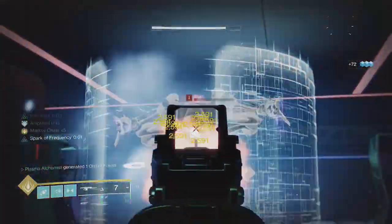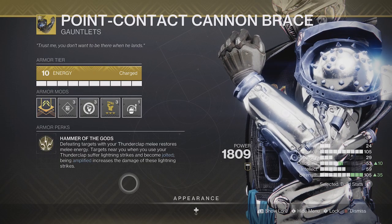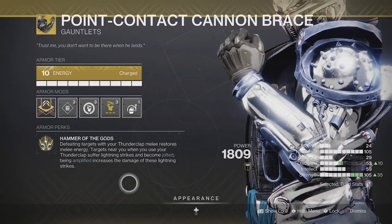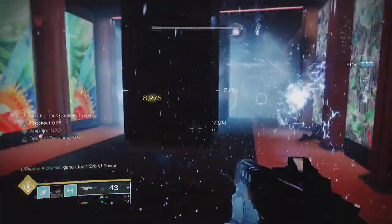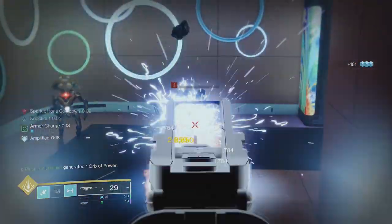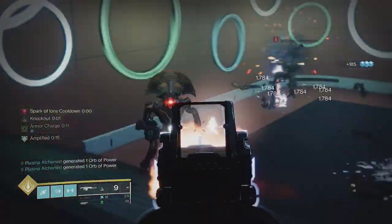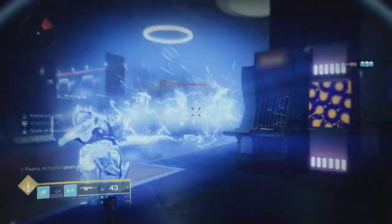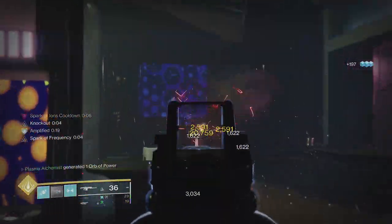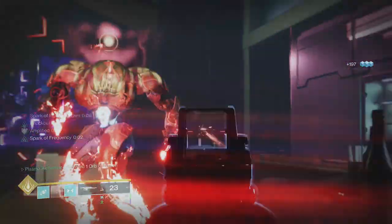First things first, let's go over the recent buff to the brace. Previously, all it did was regenerate your melee energy on thunderclap kills, and rain down lightning strikes on targets that literally tickled them. Now, these lightning strikes do more damage and also jolt targets. The damage difference is significant. Most yellow bars get wiped out by these thunderclaps now, and the jolt chaining does some huge damage numbers, especially on grouped up combatants, making it a very good ad clearing option.